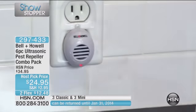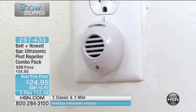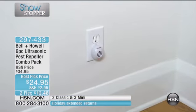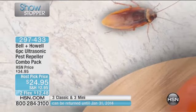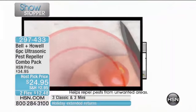What does this protect from? Are you ready? Mice, rats, ants, spiders, even roaches. Why? How does this work? It actually sends out a signal, and only the mice, the rats, the ants, the spiders, the roaches hear it. Not your dogs, not your cats, nobody else hears it. It's quiet. But they hear it, they don't like it, they go somewhere else.